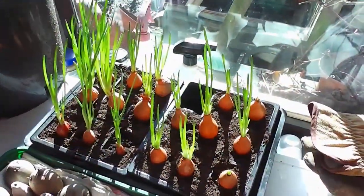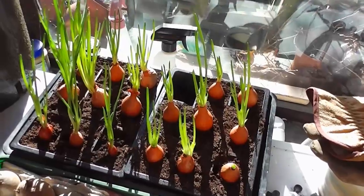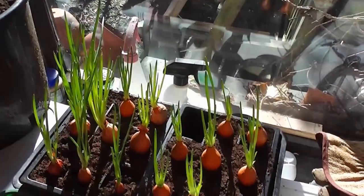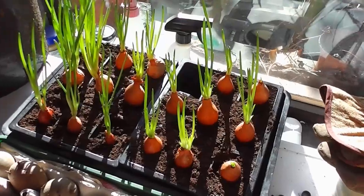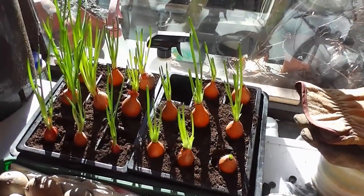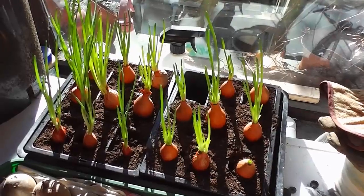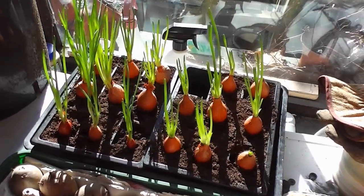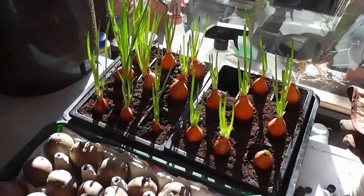Got a few shallots that I planted into these trays about 6 weeks ago. Obviously you can see they're getting a bit leggy as well, but I can plant those out in the ground because they're pretty hardy shallots, so if I get 5 minutes sometime I'll get those planted out, or if not I'll just leave them in the polytunnel because like I said, they're tough as old boots are shallots, and they're only going to get leggier and leggier like that.